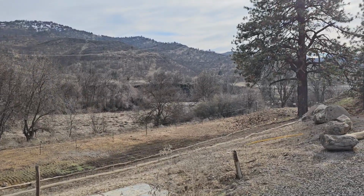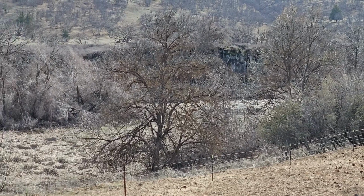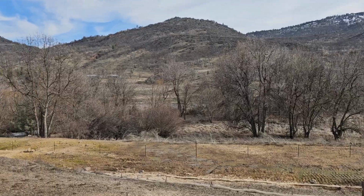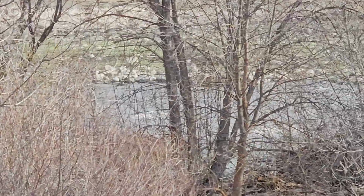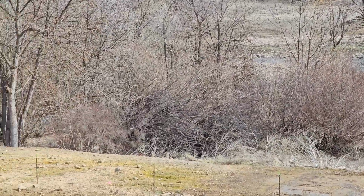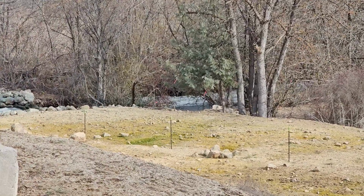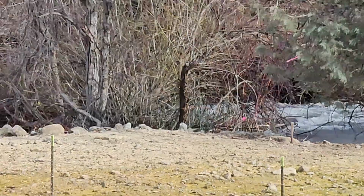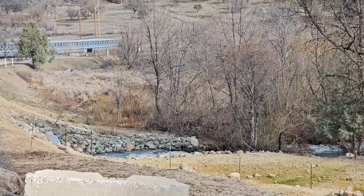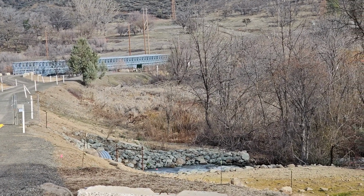So from up here, you can kind of see the Klamath River as it flows through the trees. I'll pan out. You can kind of see it through those trees. And then from here, this is where Fall Creek comes in. That right there would be Fall Creek. And that is the culvert. And then that would be the new bridge that they built that goes over the Klamath River.